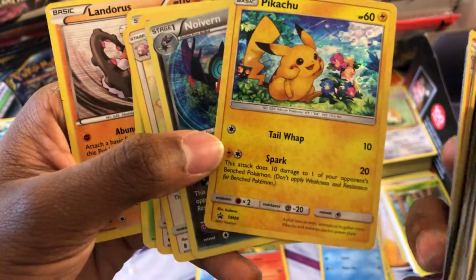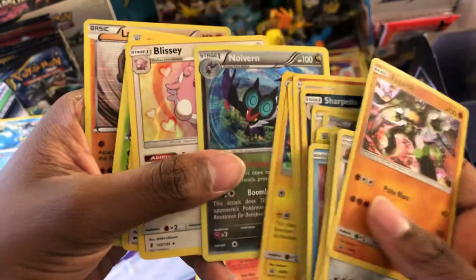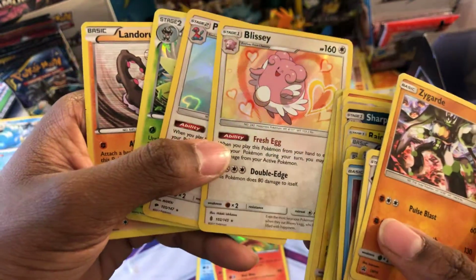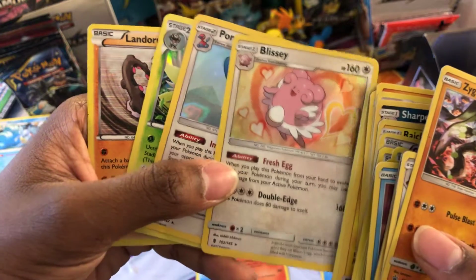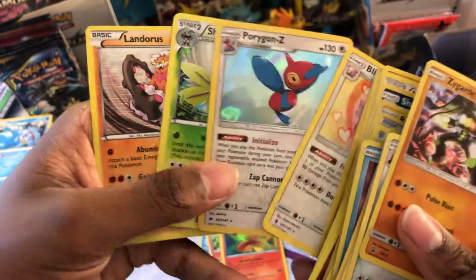We got the Pikachu promo. Oh, that's nice, actually. And you can tell me what your favorite holo is or what your favorite ultra rare is from this video in the comments.